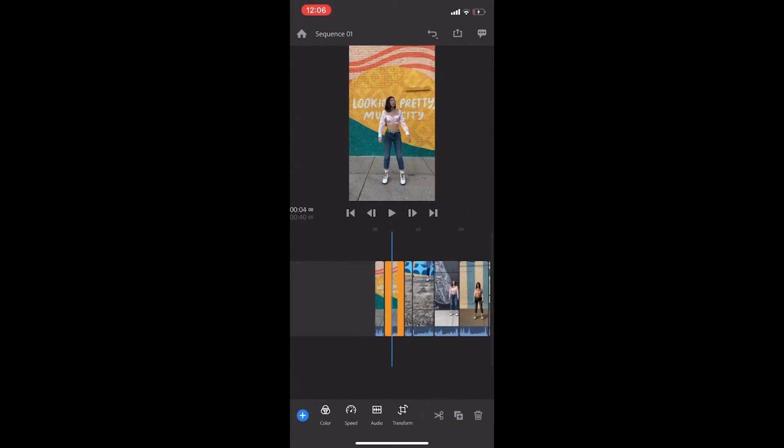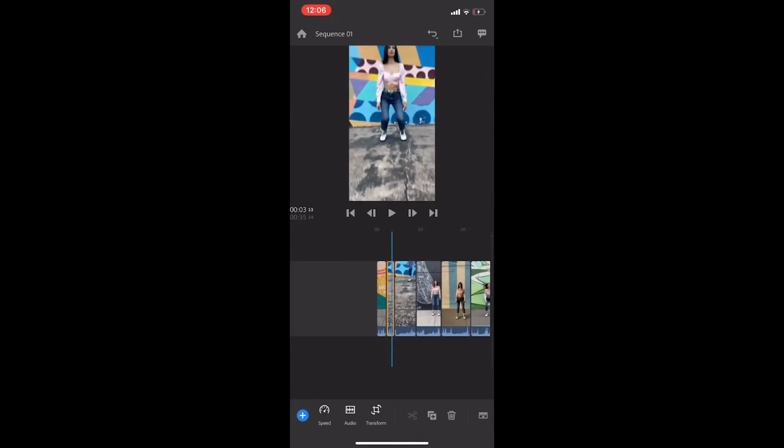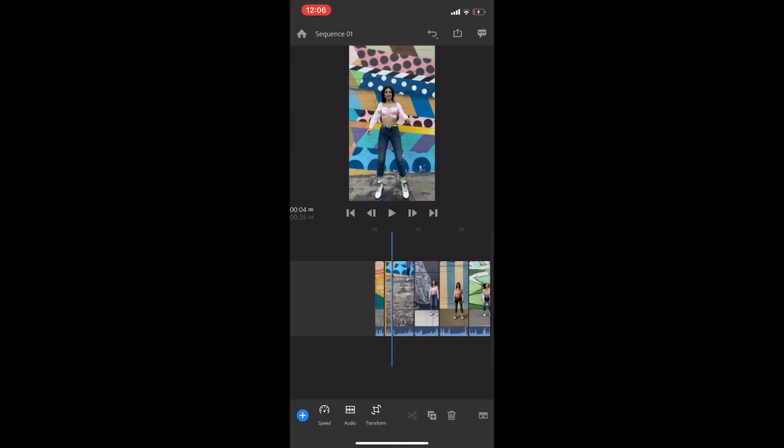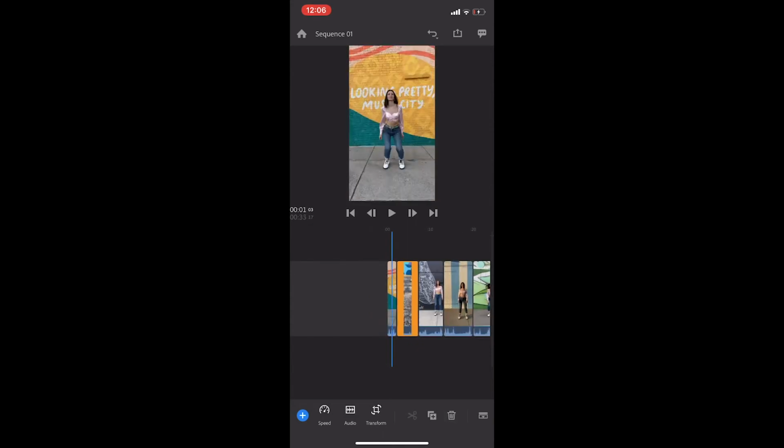I will delete that. We're going to move on to the next mural, where she's coming up right there, top of her jump. We're going to clip it and delete that part, so that the only thing remaining is her coming down right there.